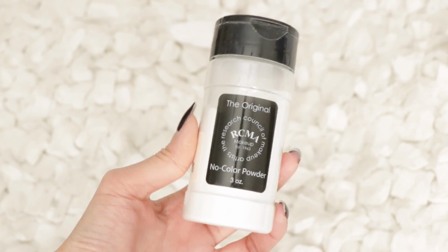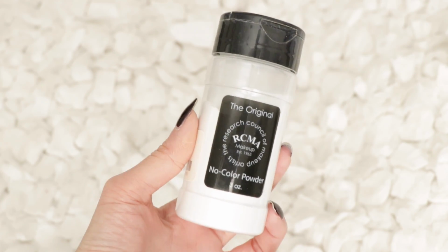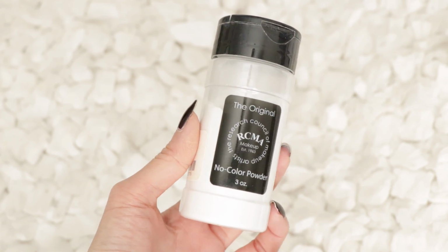And I also have the RCMA No Color Powder. This is a must-have if any of you guys do any baking or if you need to set your face, especially underneath your eyes, because it leaves my skin with this silky finish, and all the makeup on top of it looks really nice and goes on really smoothly. There is no creasing underneath my eyes for my concealer because I set it with this, and this stuff is just really amazing. A little bit goes a long way.